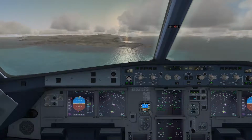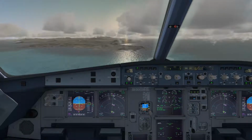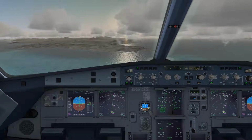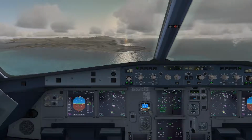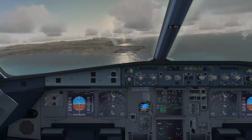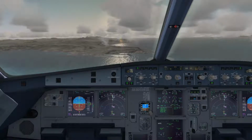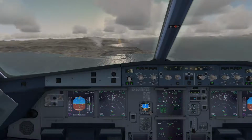Rhodes Tower, Aegean 211 with you. Aegean 211, Rhodes Tower, hello again sir, continue approach runway 25, there are two aircraft in front of you, a Tango 6 and an F22, that are not in contact with tower, so continue approach runway 25. I see them on radar, I hope they will not stay on the runway, thank you. Hope that as well, Aegean 211.